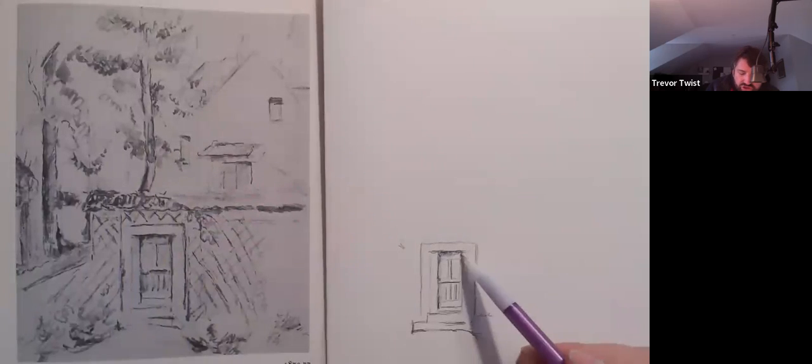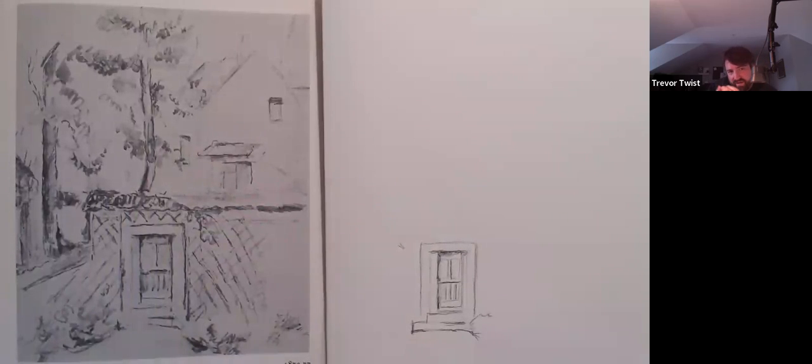And the shade in the corner of this door frame on the right almost helps you see that it curves in roundedly, like it's a column, but it's not.